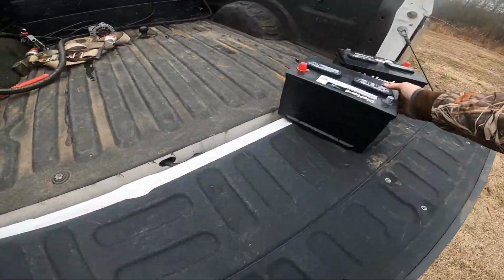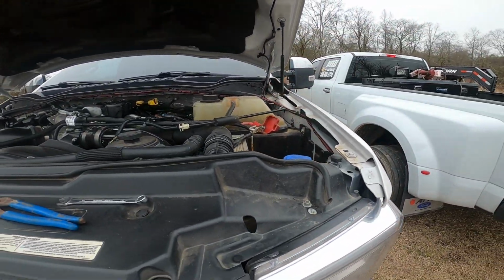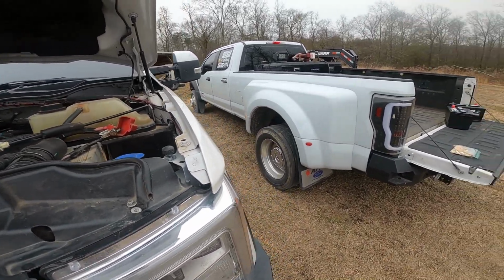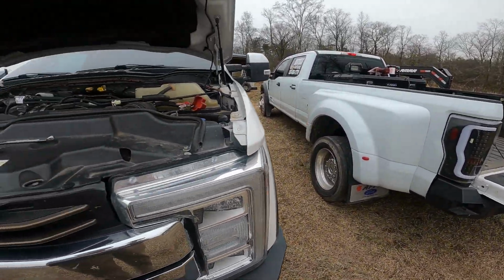So I'm gonna put they got the little insulator or insulation pieces on there. So I'm gonna put those back on there, and then hopefully it'll run. So it's still cold. I was coming up the driveway and there's a puddle, and it had a bunch of ice in it, so it's still frozen.